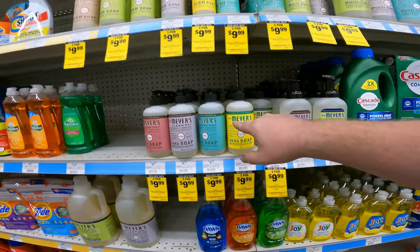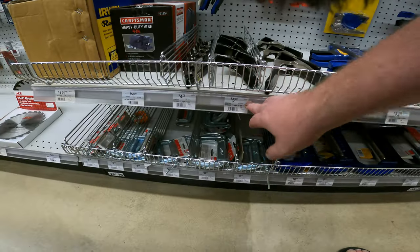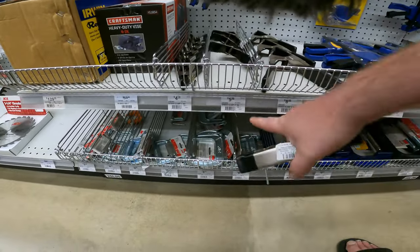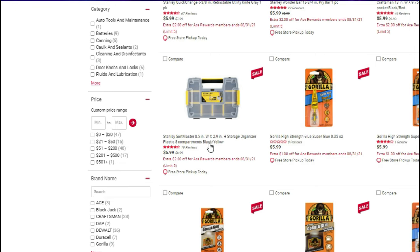Three for $10 is comparable to the clearance prices we're seeing right now at Meijer, at Target, and at Walmart. That's what I mean, some stuff price wise. You can find some deals at Ace, but for instance, their clamps are $5.99. They were 99 cents at Home Depot right now. We do have a Stanley Sortmaster storage organizer, 8-compartment, black and yellow, originally 9, down to 6. You get $2 off. It's only $4 for some basic storage.